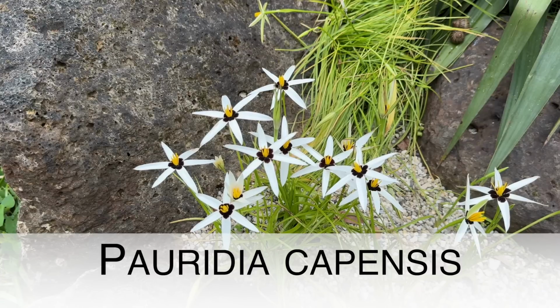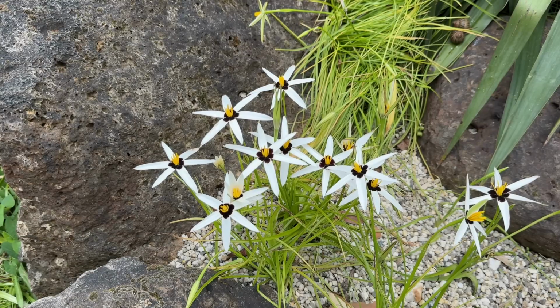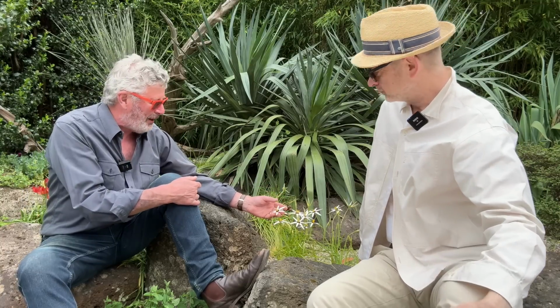Comes in a range of colours. They almost always have that dark, almost black centre, but you can get orange ones with a black centre, you can get sort of violety purpley pink ones with a black centre. I think I bought some orange ones from you, Pauridia. Yes, you did, the straight orange Pauridia. But it's a smaller star. Yes, that was a different species again, so there are a number of them.